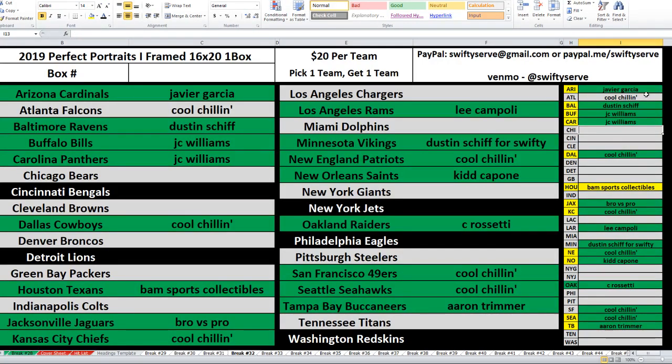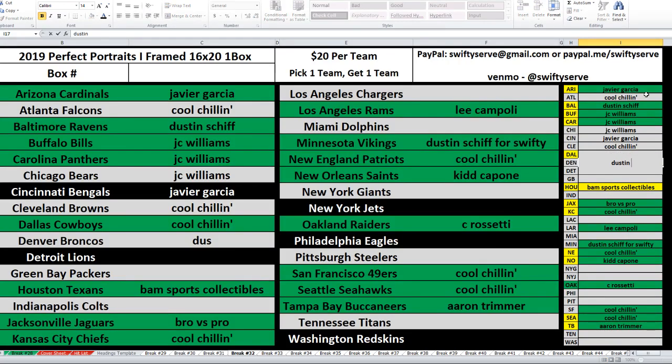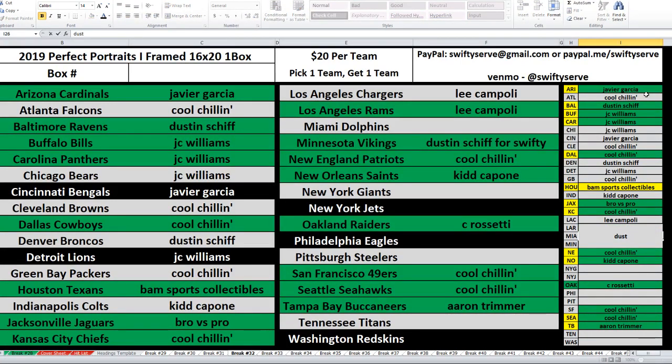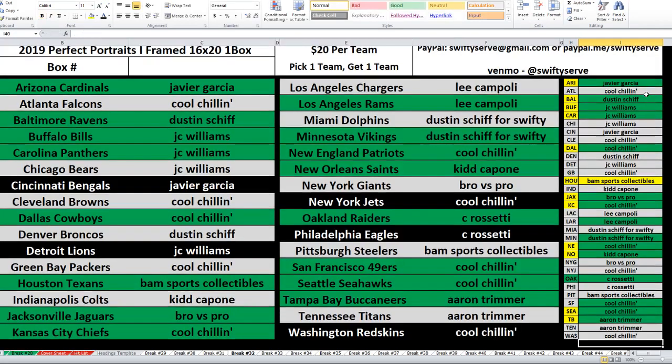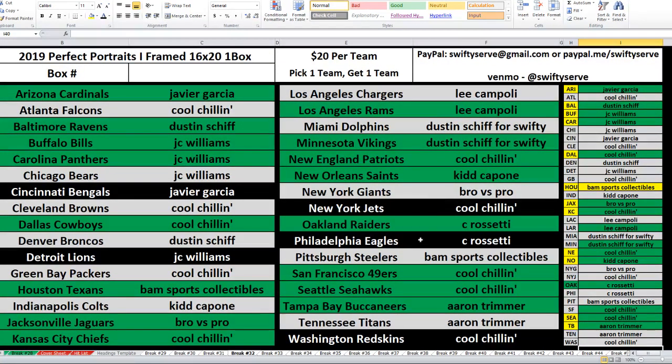All right, here we go. Cool Chillin' up top. JC, Javi. And that top cell, Cool, Dustin. Why did an auto fill shift? That's weird. JC, cool. Got you. Kid, Lee. I got Dustin Shift for Swifty on Miami. Hanging out with yourself, Bro versus Pro. I was making sure without a doubt that we got Minnesota. That's all I was caring about. Bam, Aaron Tremor and Cool Chillin'. Oh, Bryant McKinney. Why Bryant? Of all, that's why I ask. Rossetti said, lock him up. Go Dawkins. Got you.